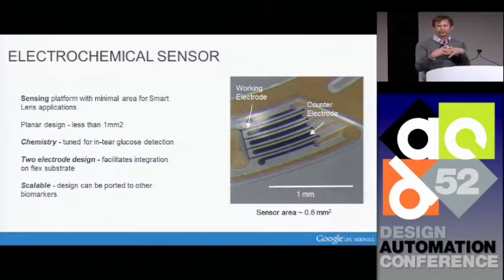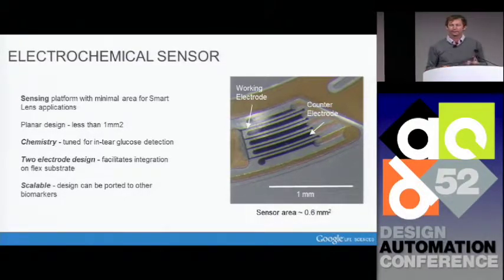There are a few other features that we could talk about. We have a two-electrode design instead of a typical three-electrode design. That's significant, some of these considerations that you would not normally think about, because we don't have a lot of interconnect. We don't want to have a lot of routing on the contact lens. This isn't like a seven-layer PCB. We want to make things as simple and as streamlined as possible.